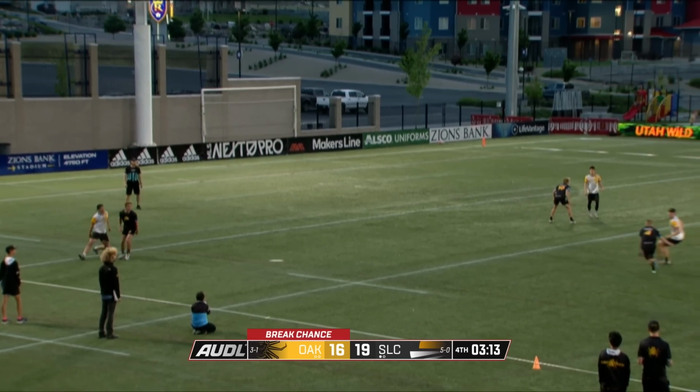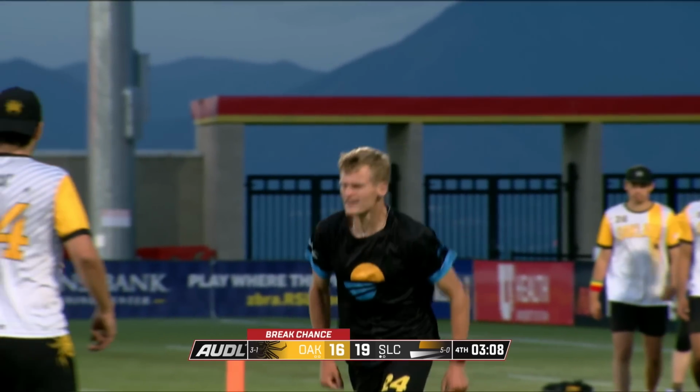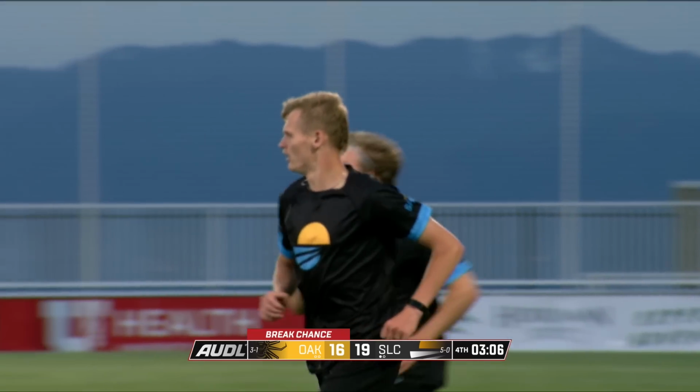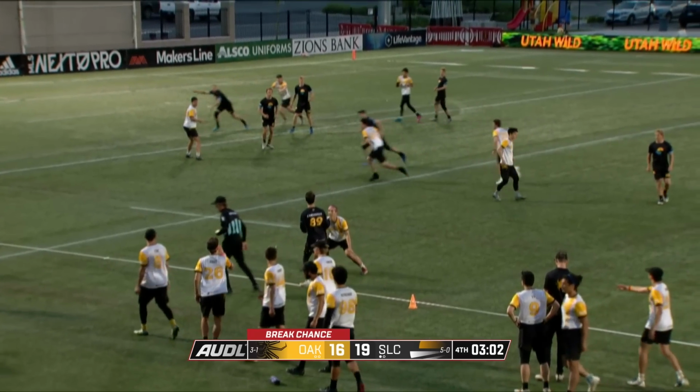Chris Lung faking deep, he cuts back in. Oh my gosh, Johnny Hoffman! Johnny Hoffman, huge bid around Chris Lung. How did he get that? A Superman dive, reaching around.